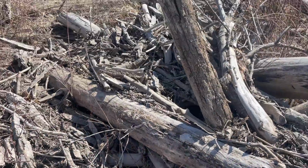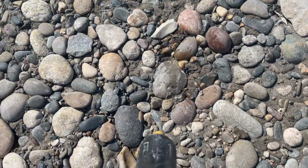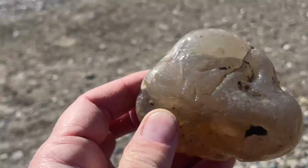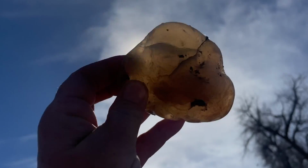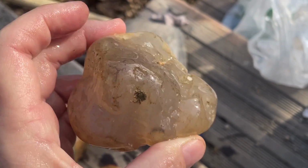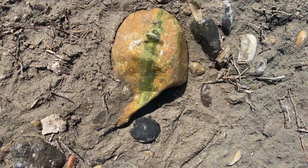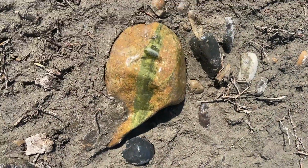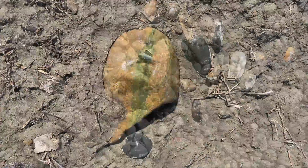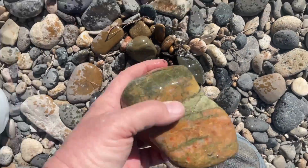There would be a tangle of driftwood here somewhere. Here's a nice agate. It's almost chunky. I'm not going to dig this out and take it along, but I wanted to show you this. It's a piece of unakite that has the green stripe all the way through the middle. Cool. Well, here's a piece of unakite that has that really nice green in the middle too.